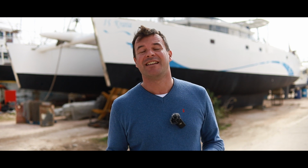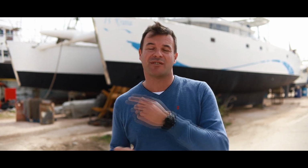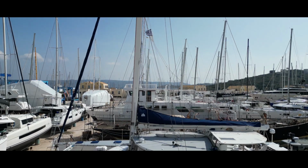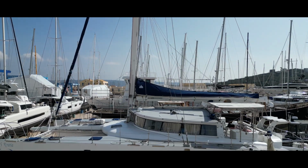Now, the boat that I'm going to show you today is not a typical sailing video with yachts looking at their best all dressed up for a catalog photo shooting at the top Instagram locations. No, this boat is stored in a dry dock with all of its equipment stored within the saloon and the cabins, and it's undergoing refit at the moment.